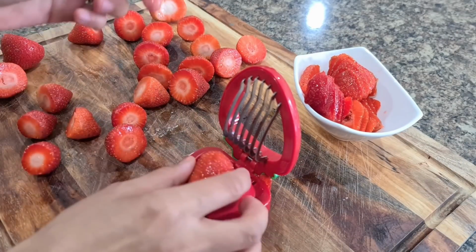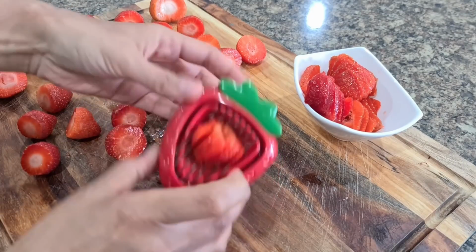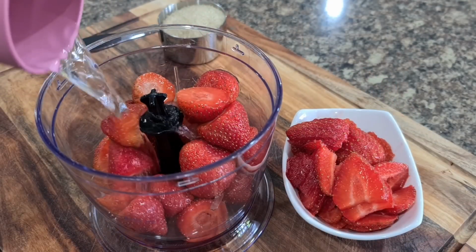So to make the strawberry syrup, I will take around 200 grams of fresh strawberries. I will slice a few using my strawberry slicer and blend the rest using the mini food processor.